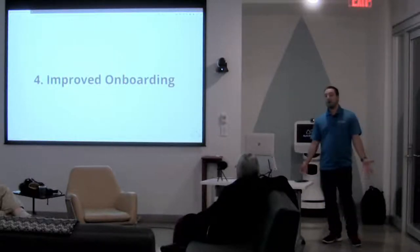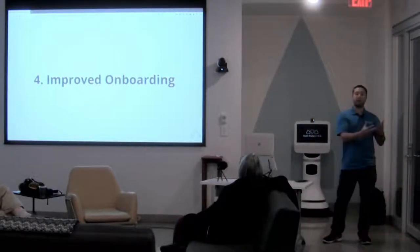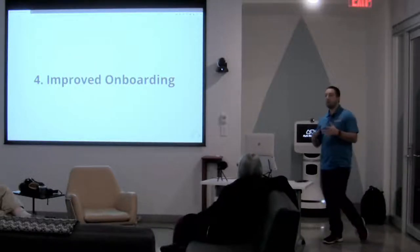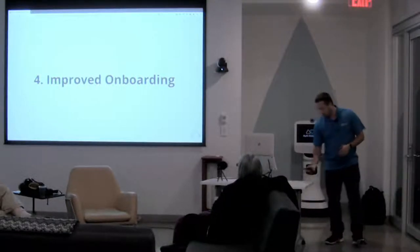Improved onboarding. If you have a set of rules of how you do things and a process in place, then it's much easier to onboard people. You can pretty much point them in the direction of the rules and help them out if they have questions, but you can throw them into the fire and have them get in, get their hands dirty, and work on some projects.